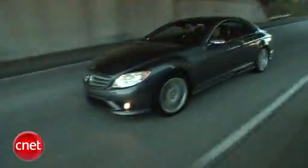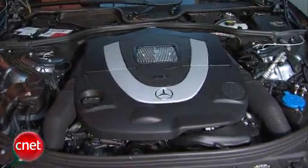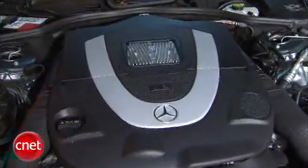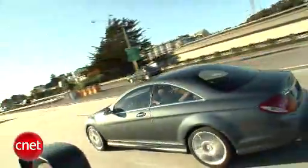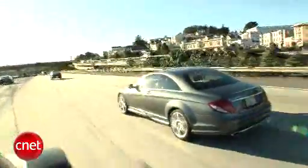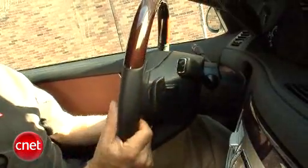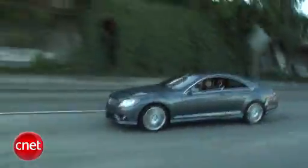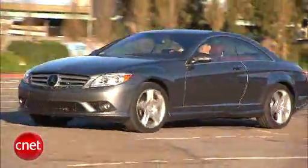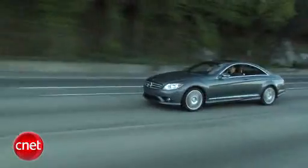Now, this is the entry-level CL, but that's relative. The 550 has a 5.5-liter V8 with 382 horsepower and a lovely 391 foot-pounds of torque. 0 to 60 happens in 5.4 seconds. On the other hand, the MPG is an old-school 14/21. Ouch. Your only transmission choice is Mercedes' excellent 7-speed automatic with paddle shifters. You'll be using those, as this gearbox tends to be reticent to rev unless you prod it. Suspension is adaptive. It's their Airmatic rig, and it's standard, which has both comfort and sport settings. Underway, the whole package feels heavy, in a good sort of I'm rich and you're not kind of way.